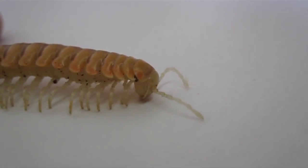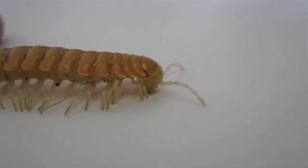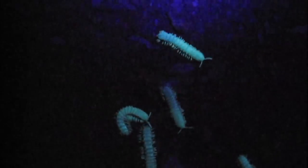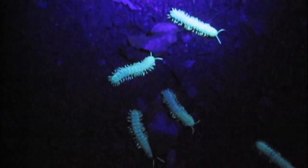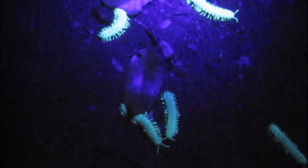You know, I don't think of millipedes as particularly flashy, but they have these visual displays that seem really sophisticated. Yes, and what's interesting is that these millipedes, they have no eyes, so they can't see their colors. Creatures that will never know their own beauty.